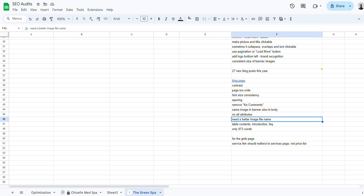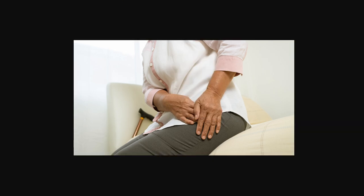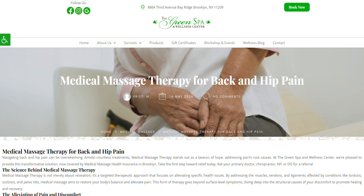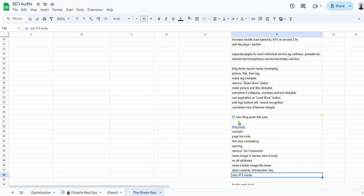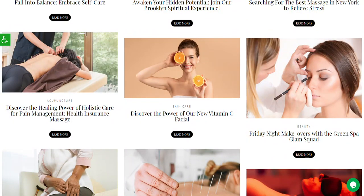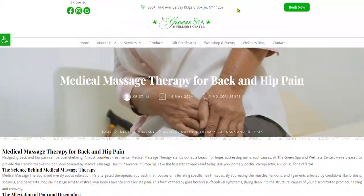And also the file name for this image, when I right click and go to this, it's called hip pain blog. I think we need to name it better. We can just give it the name of medical massage therapy for back pain.jpg, since that's what you're trying to rank for. Now there's no table of contents, there's no introduction, there's no FAQ. We need more words. In terms of all our blogs, I think those are the changes that you should make.